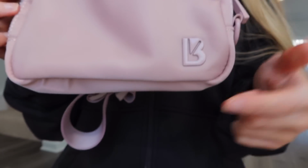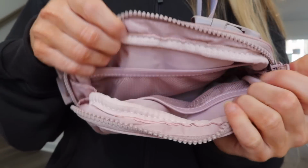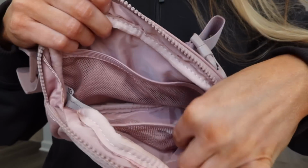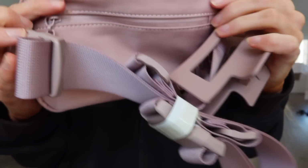I got the Berry Ice, and this is almost identical to the Lululemon one. I believe it's roughly 38 or around there, and Lululemon's is probably 50 something, and this is just as good of quality. Honestly, it looks identical. I remember walking into Lululemon and being like, that looks just like my Buff Bunny one. It's got the Buff Bunny logo right here. Again, the main zip pocket, and then two pockets inside to put your little doggy treats. And then a zip right here.